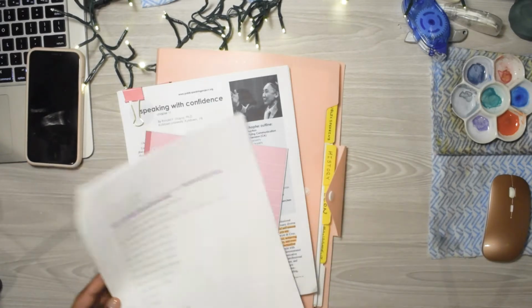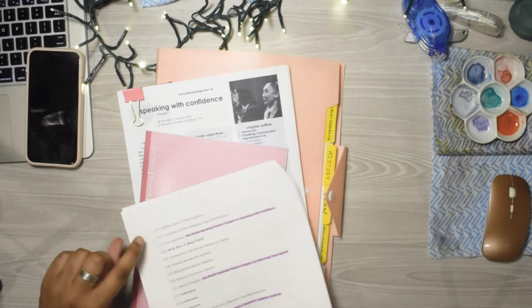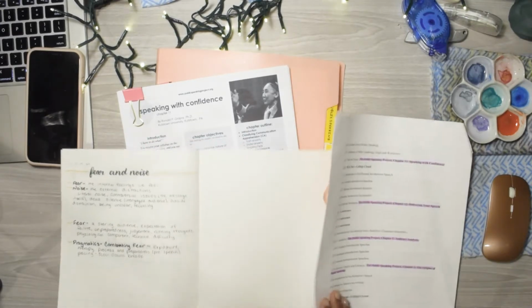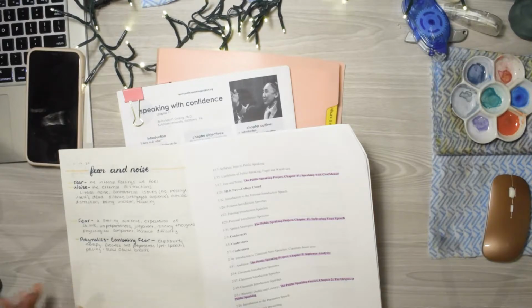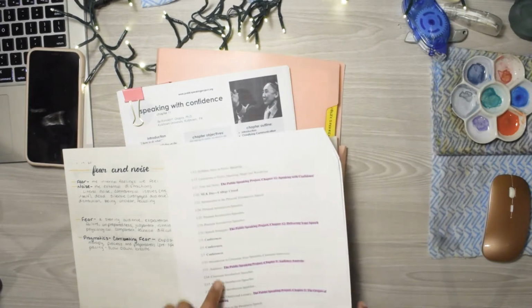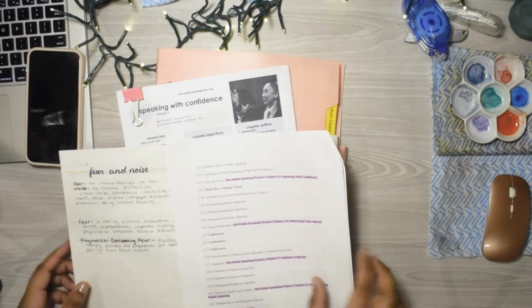I mean, I can always use them in the coming semesters, of course. But that's where we get our headers from. So like Fear and Noise on the 17th is this. So I'll get into class. We have 10 minutes between our classes, so I'll walk into class whenever the class before us leaves, which is sometimes late, which is annoying. And I'll open everything up and say, oh, today we're doing Fear and Noise. Let me put Fear and Noise as the header.